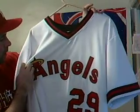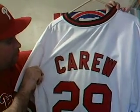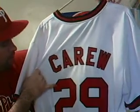That Angels on the front is double stitched. 29 is also double stitched. Rod Carew, of course, one of the all-time great hitters, part of the 3,000 hit club, just a great hitter from his years with the Twins and the Angels. In the back, of course, there it is, Carew 29. Looks pretty solid to me. The Carew is double stitched, no nameplate, just double stitched there. The 29 is double stitched as well on the back. It's got the trim going around the neck and on the sleeves there.